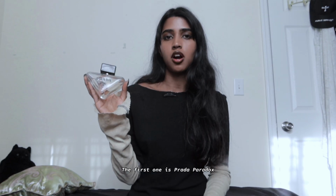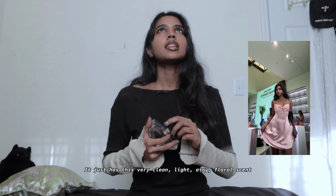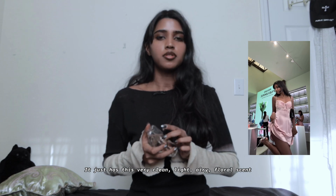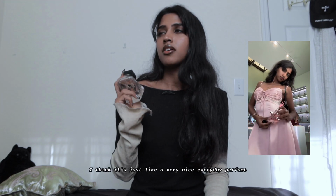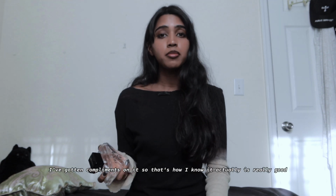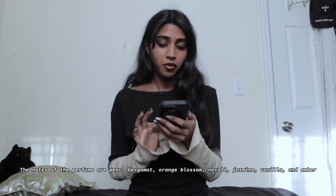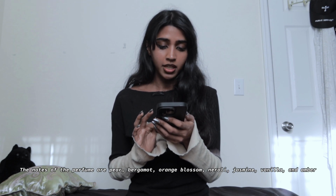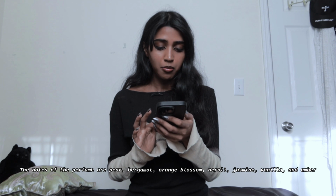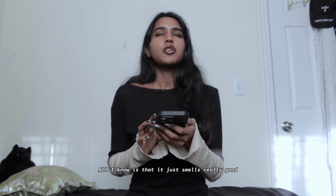The first one is Prada Paradox. It just has this very clean, light, airy, floral scent. I love the packaging. I think it's a very nice everyday perfume. I've gotten compliments on it, so that's how I know it actually is really good. The notes of the perfume are pear, bergamot, orange blossom, neroli, jasmine, vanilla, and amber. There's no way I would have known that off the top of my head. All I know is that it just smells really good.